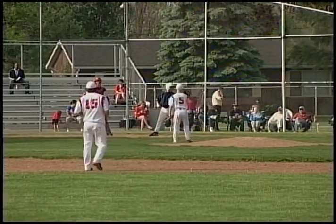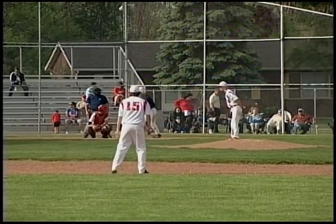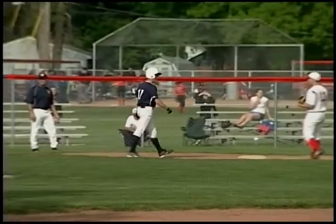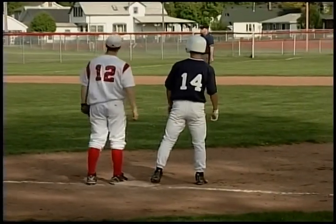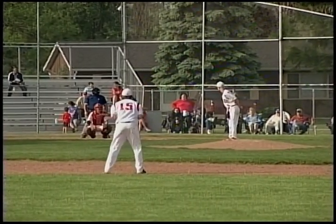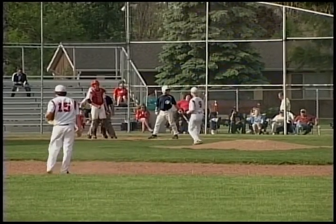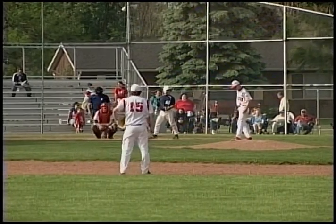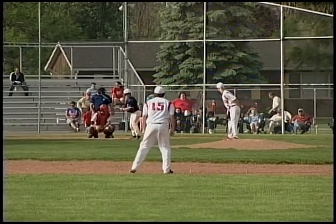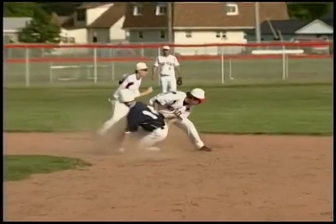First pitch misses low for a ball. Pickoff move to first. Not in time. Pitch from Marshall, taken for a strike. Makes it 1-1. Trying to get out of this inning with no damage done. Runners off on the pickoff move, throw to second, and bobbled.